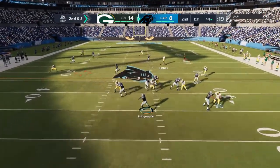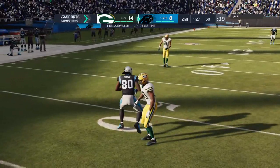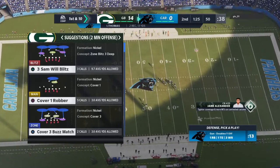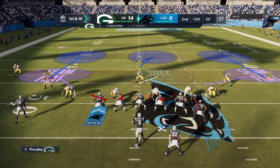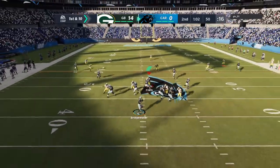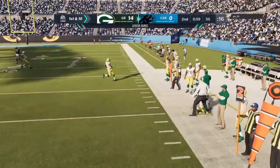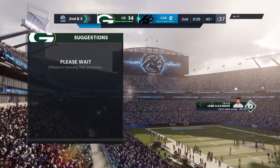From the shotgun, it's Bridgewater. Looking left side and completing it to Thomas. And he'll get it out to midfield. Looks like they'll spot it right in midfield at the 50. 1st and 10 at the 50-yard line. Bridgewater now from the 50. He'll get this to McCaffrey out of the backfield. And he's out of bounds as he gets this down to the 45.